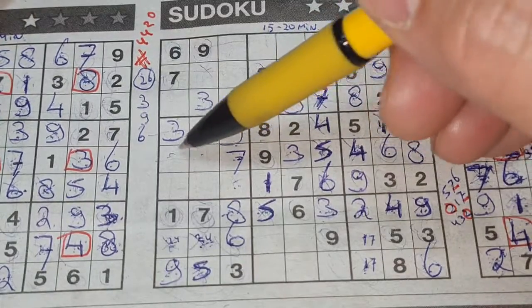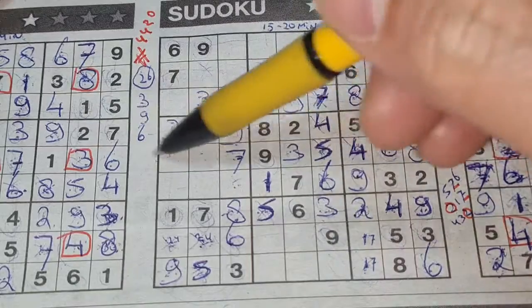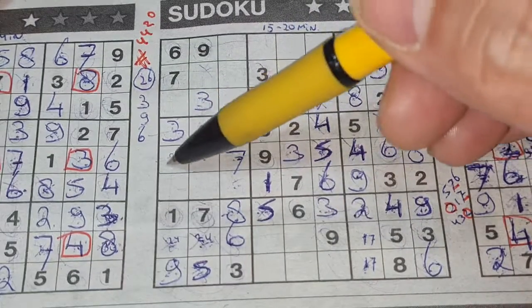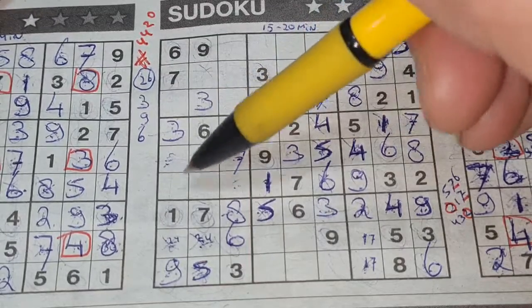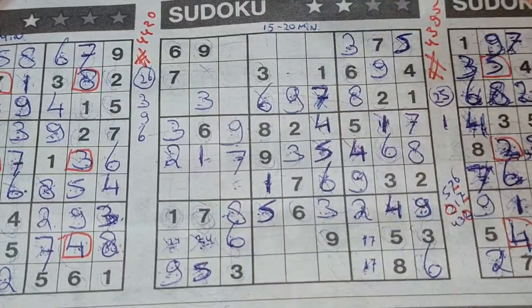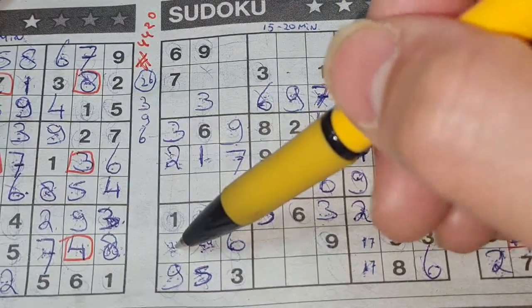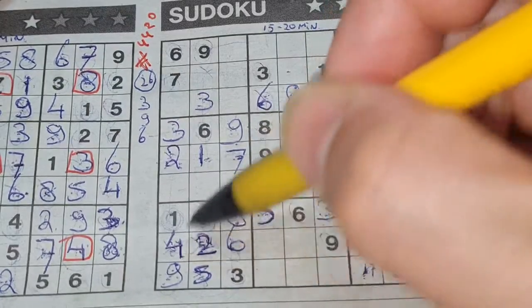How about these 2 missing numbers in the middle row? 1 is missing and 2 is missing. 1 and 2. We have a 1 there, no 1 there. 1 should be here, and the 2 goes there. Now we have a 2 there, so this box cannot be 2 anymore. That box should be a 2. And this box should be a 4.